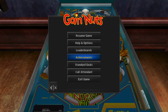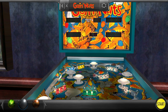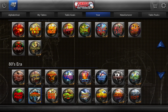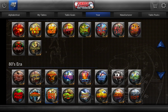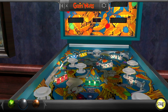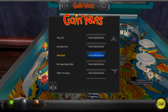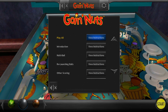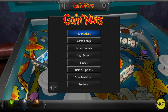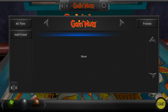Alright, so there's literally nothing you can do here. And to get the sound effects to stop playing, you would have to come back all the way to this. Yeah, is there anything here? There's only 87 lines of dialogue as far as explaining it anyways. I kind of want to check this all-time scores leaderboard here.